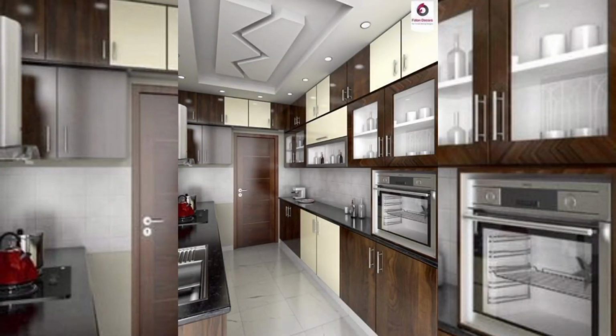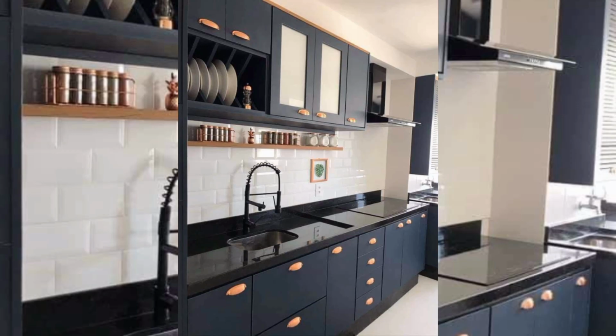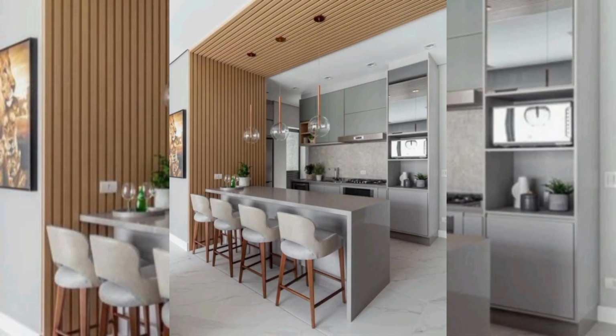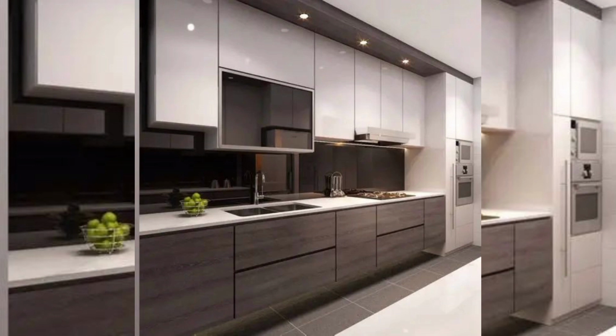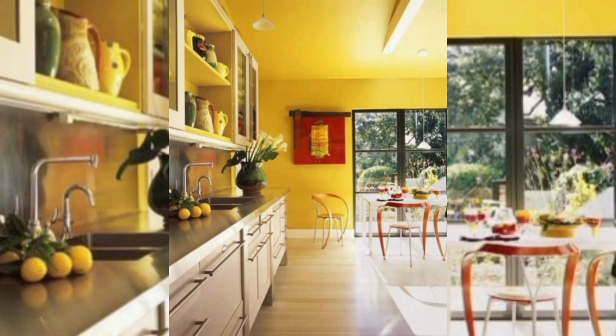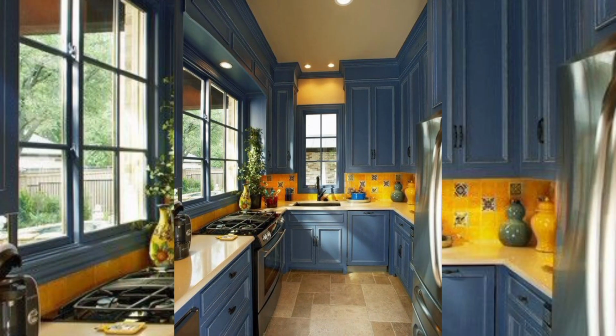A game changer. Extend your cabinets to the ceiling. This not only adds grandeur, but can be achieved without a full-scale renovation. Embrace the magic of paint to create the illusion of ceiling-height cabinets.